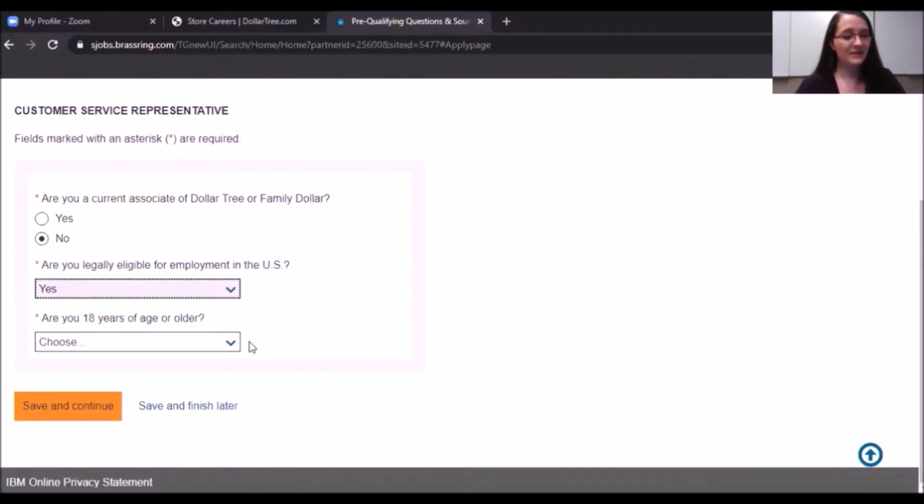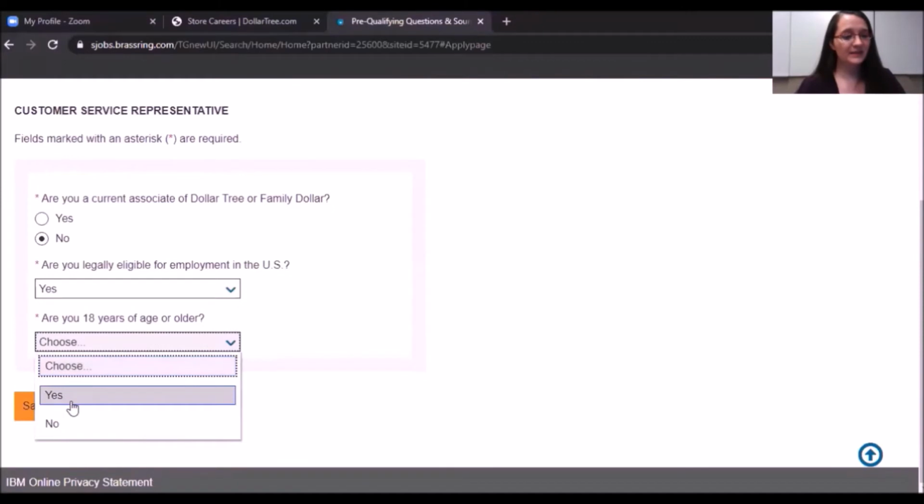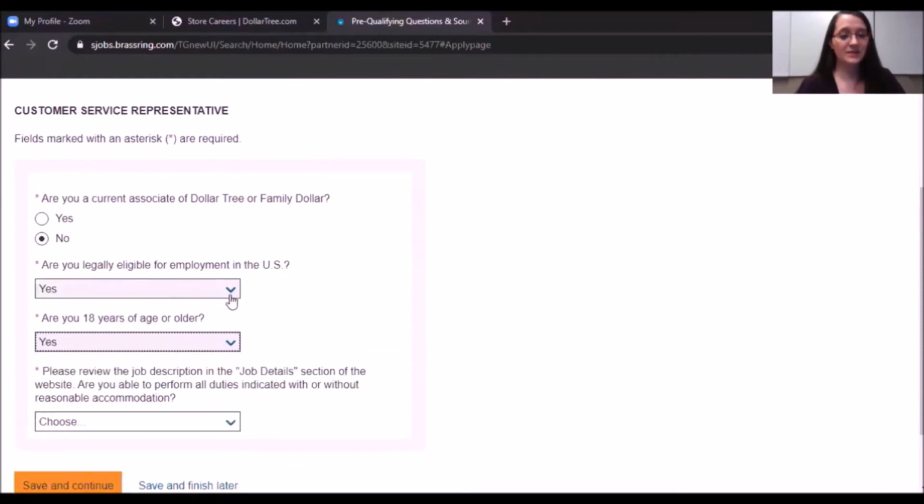Are you 18 years of age or older? Yes. And again, we're following these drop-down menus. We're seeing these little arrows and clicking on them to see what the options are.